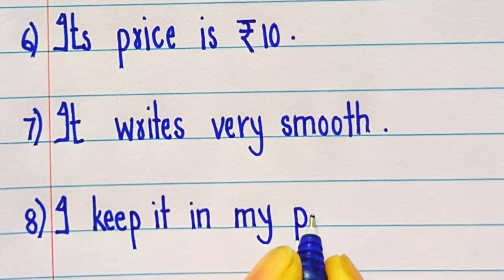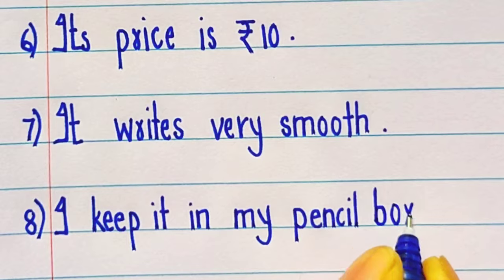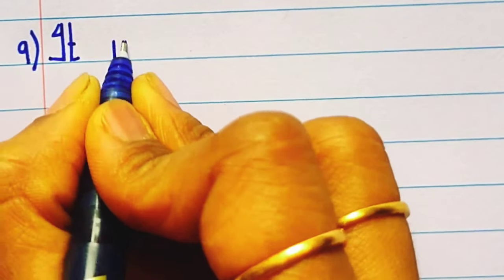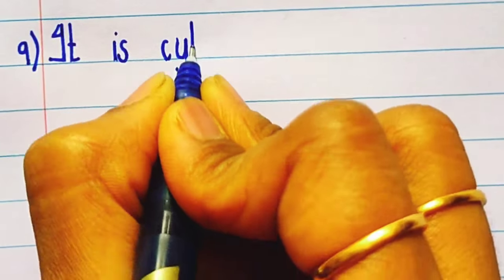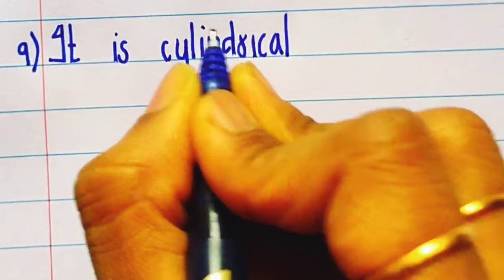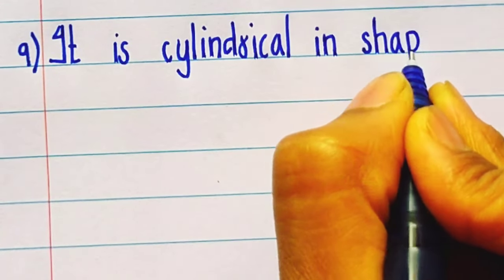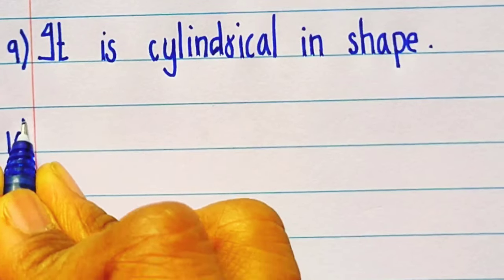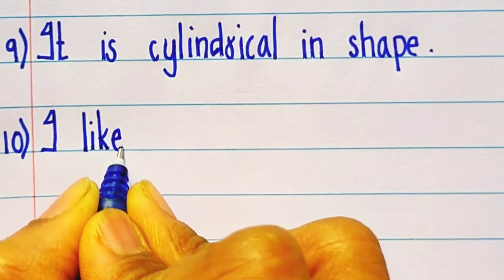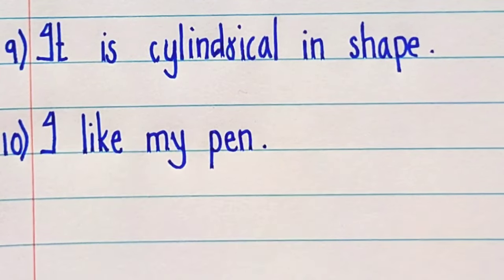Eighth sentence is, I keep it in my pencil box. Ninth sentence is, it is cylindrical in shape. Tenth sentence is, I like my pen.